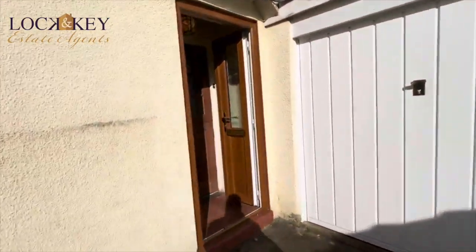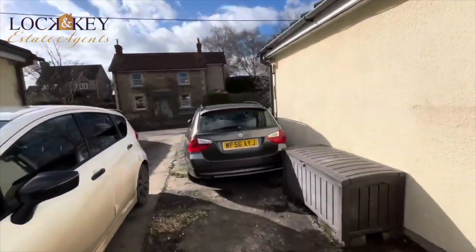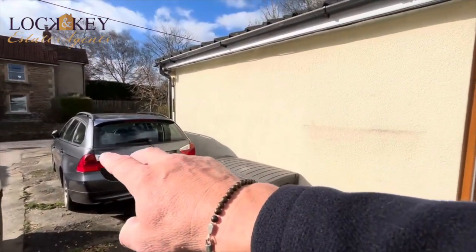Garage up and over door, little power connected, entrance door. I'm just going to show you that parking again, because it goes back quite a bit. You can see there's even more here, so 1, 2, 3 quite comfortably.